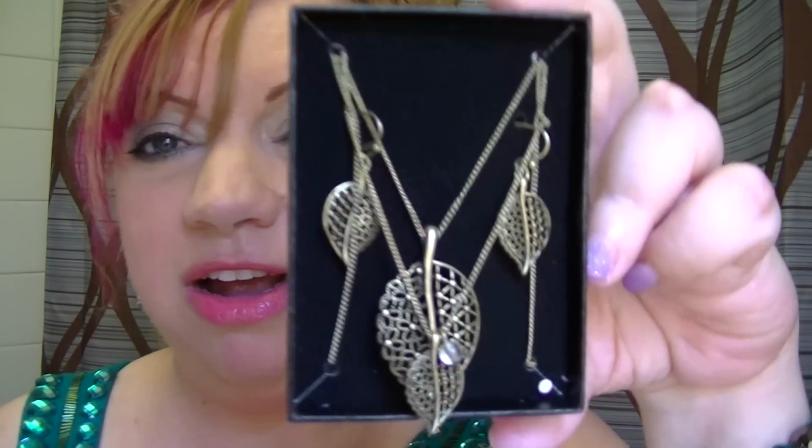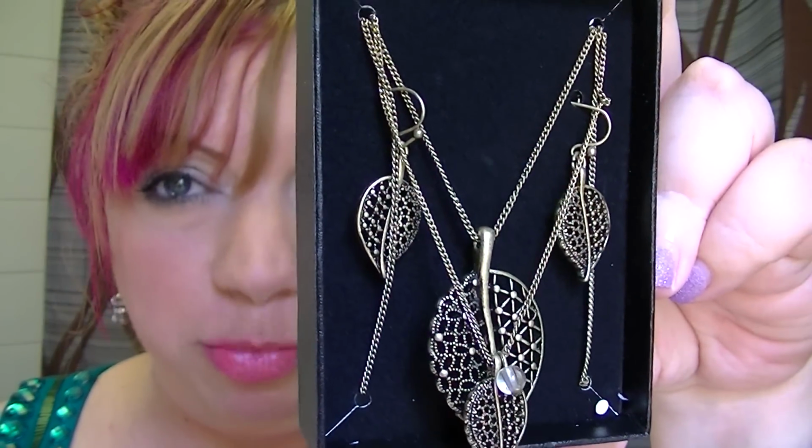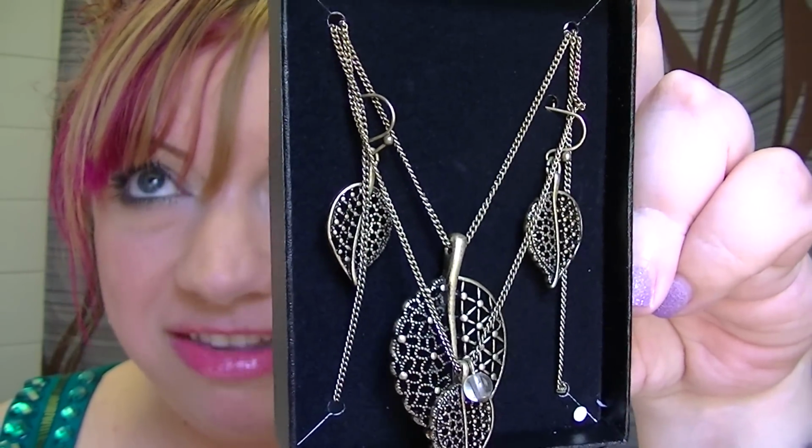This is coming out, I think it might already be out. I'm not sure. It is a filigree leaf set. It's a necklace and earrings. And it looks like this. Kind of nice. It's like that burnished brass kind of deal. So that's very nice.